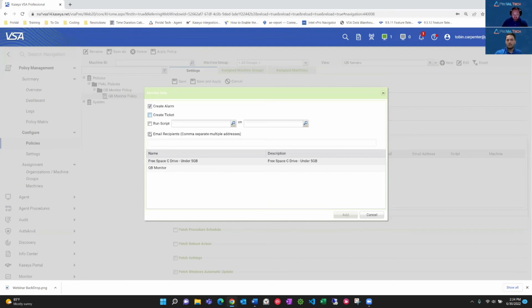And then email recipient, you're going to use this to send a notification, say to a PSA email connector, distribution list, Teams, Slack, or any other system that can receive email. So let's put in an email.